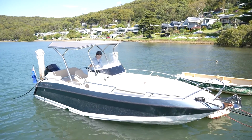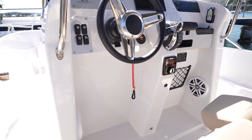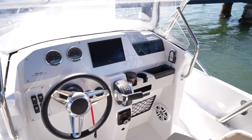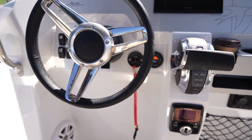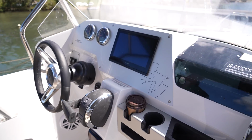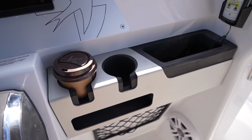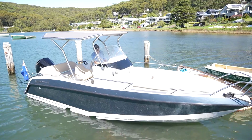At the dash here, we've got analog gauges just in front of us. I've just got revs and speed, and then I've got the digital inserts in both of those, which gives me full digital diagnostics. I've got a small Garmin screen in the middle, and then I have an adjustable steering wheel, normal size, leather wrapped. I've got my windlass operation on the port side of the wheel, and then navigation lights as well. I've got super cool cup holders, which are a metal construction with a foam insert, which perfectly captures your coffee cups.